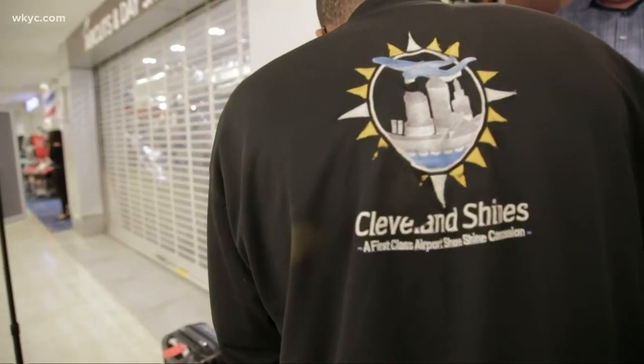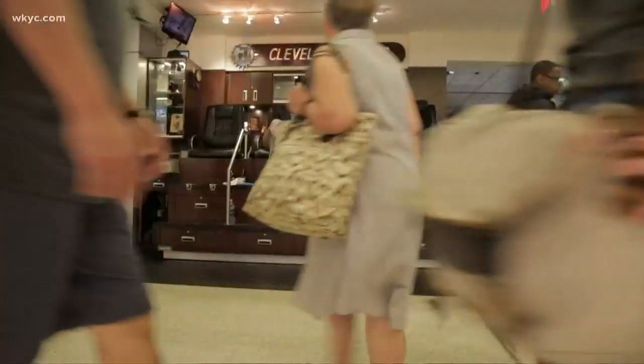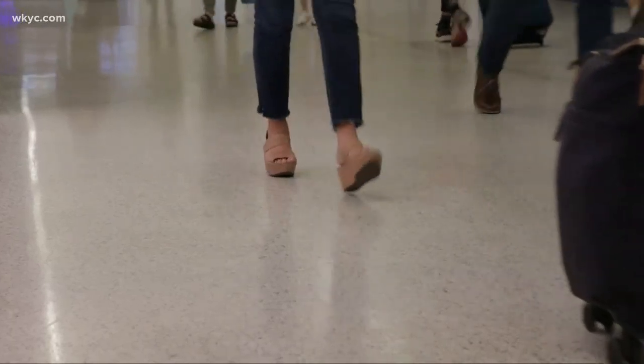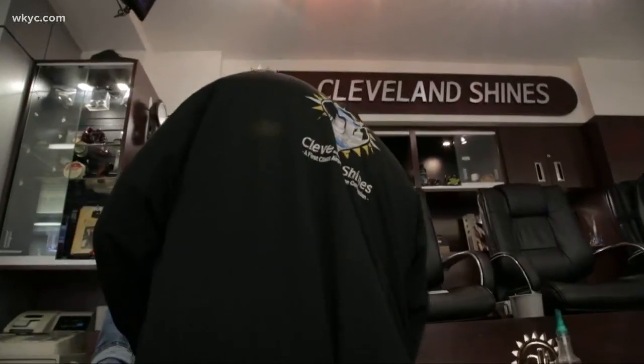Curtis English was there the day someone suggested a shoe shine stand. So he and his crew began polishing the image of the airport, where 30,000 people daily walk the Cleveland concourses. Shoes from clodhoppers to clogs, sandals to sneakers, penny loafers to stylish pumps. You could use some polish, sings Cleveland Shine.